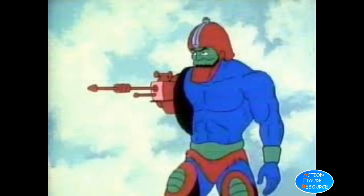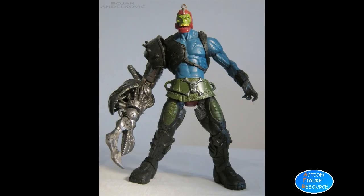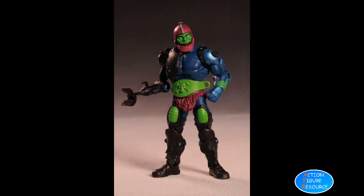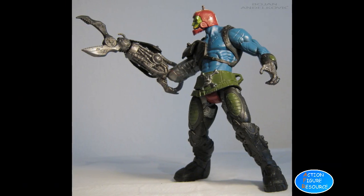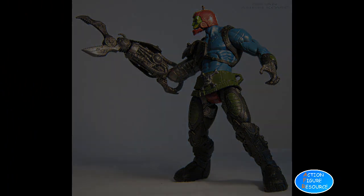At 6, from the same 2000X line comes another major step up from the original. The first Trapjaw had a weedy, silly little interchangeable arm. The newer version is a hulking, cybernetically enhanced nightmare that even the new Classics version cannot match for sheer badassery. There's just something so oversized and brutal about the proportions of this bionic claw and hook and cannon that make you want to get as far away from him as possible.